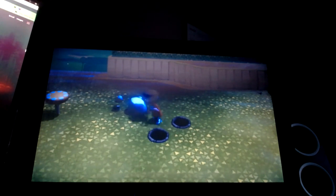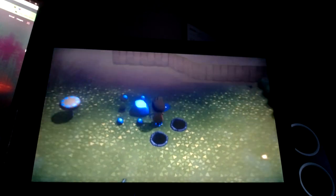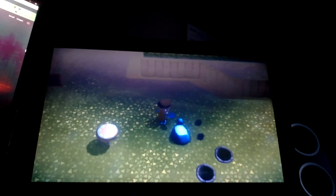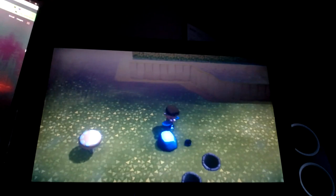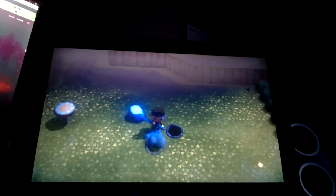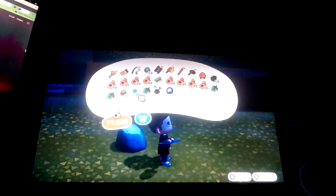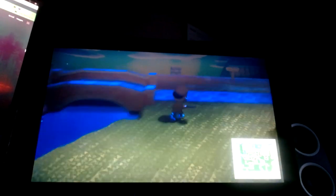Stone, iron, stone, stone, iron, stone, iron, stone. Thank you. There's some belts over there, but I don't really want those. How many pieces do I have? 23. I just need 7 more. There's at least like one more rock. I just need one more rock and that's it.